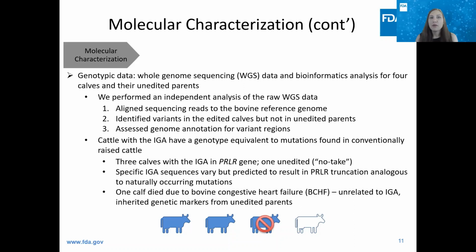Of the 4 calves, 3 had an IGA in the prolactin receptor gene, here represented as the blue animals, while the one unedited animal is here represented in white, and we also call this animal the no-take. While the specific IGA sequences varied in each calf, they were all predicted to result in a prolactin receptor protein truncation that's analogous to naturally occurring mutations observed in conventionally bred cattle.